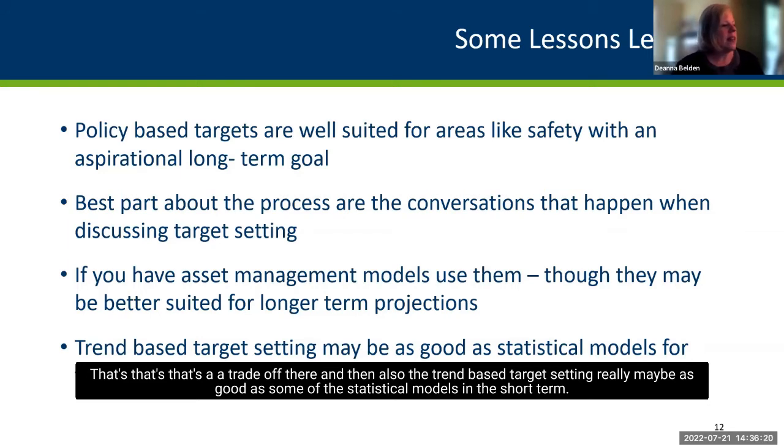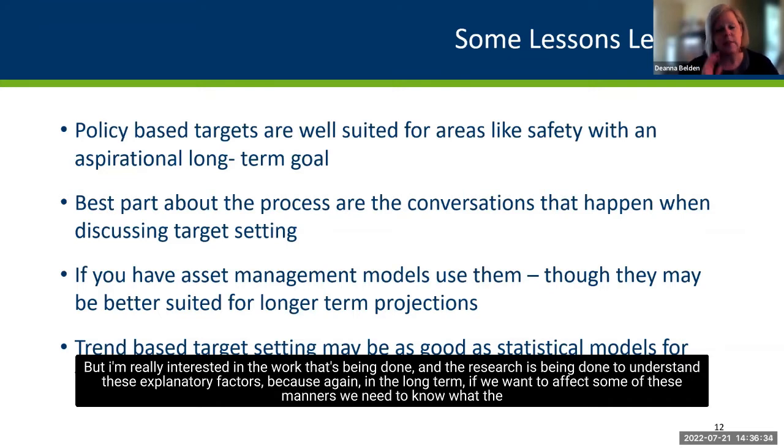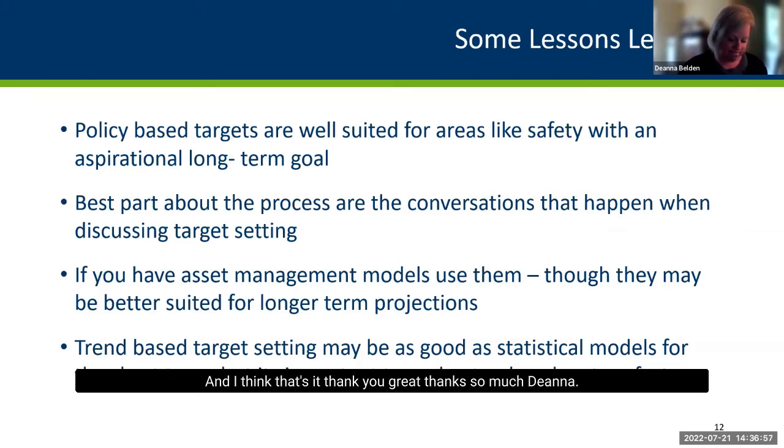And then also the trend-based target setting really may be as good as some of the statistical models in the short term. So we just found it easier and just as good to use those in this short-term target setting. But I'm really interested in the research that's being done to understand these explanatory factors, because again, in the long term, if we want to affect some of these measures, we need to know what the levers are that can affect them. And so I'm definitely interested to follow that research and dig in some more and see what we can learn from that. I think that's it. Thank you.